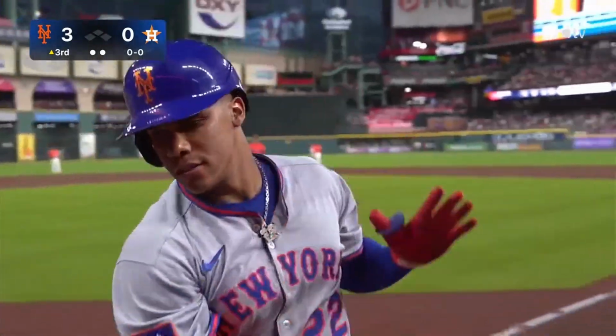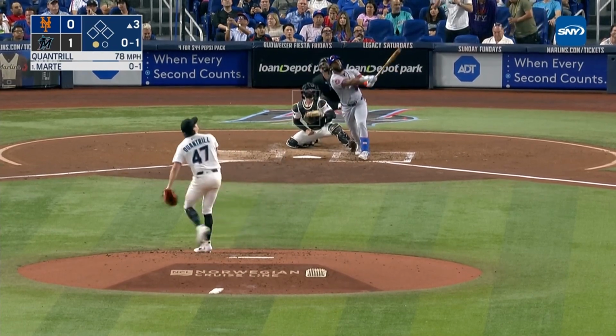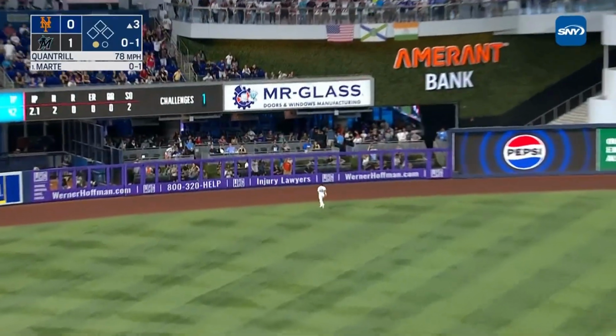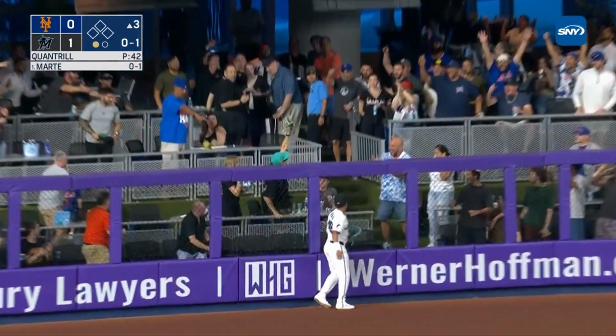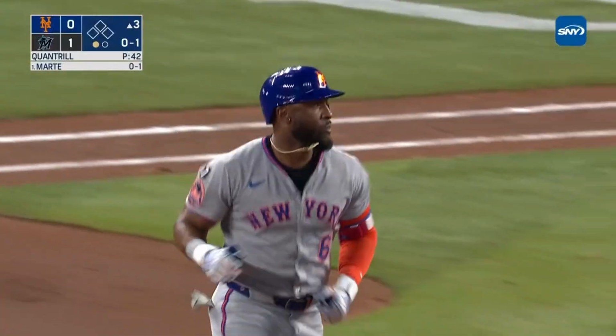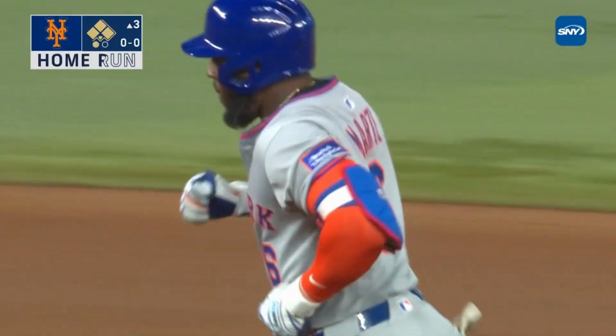Two pitches before that. On 3 pitches his first time up. And Marte unloads one to left field. Back goes Scenepack, back at the wall, and it's out of here. Starling Marte with a towering home run. His first of the year to tie the game at 1.